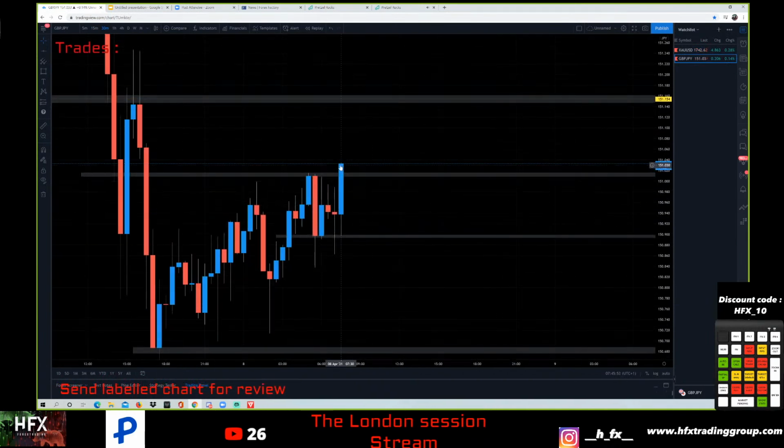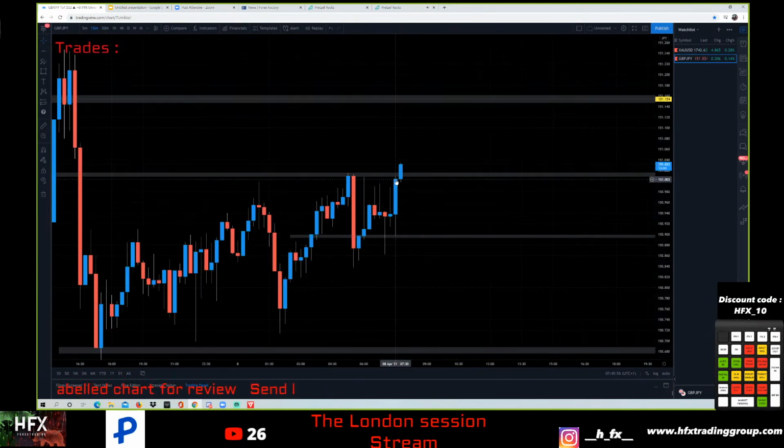Now we've got 14 minutes left for the 30-minute candle to close, so that's pretty good. But the 15-minute candle came up and closed at resistance. So if price moves up, then that's it. No, we have to wait for price to make a high.